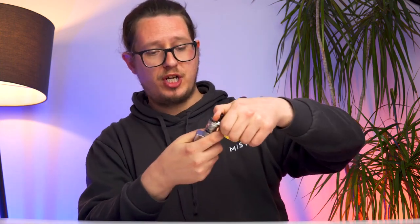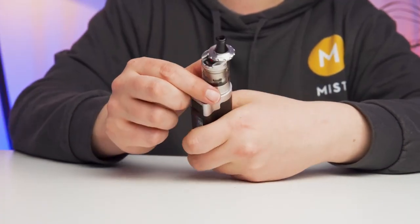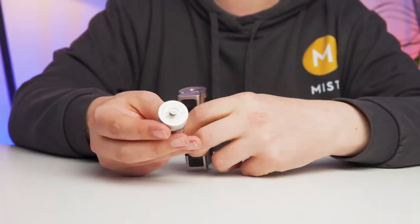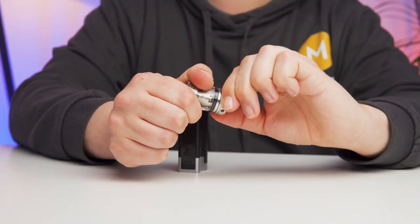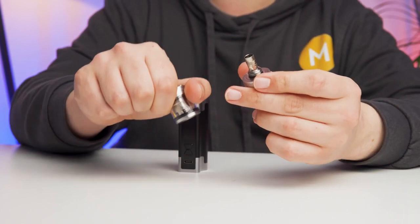You've got a super sturdy and very reliable sliding top fill here, absolutely no leak issues that I've experienced, and one of my favorite features about this kit, the coil isolation chamber. When you unscrew the base to take out your coil, some little windows drop down over the wicking ports, meaning that you can change a coil with a full tank of juice and not lose a drop.